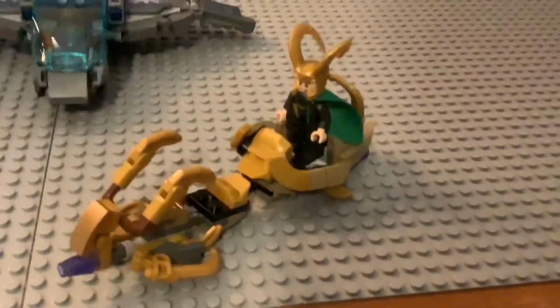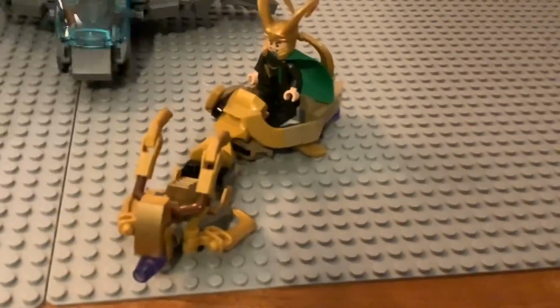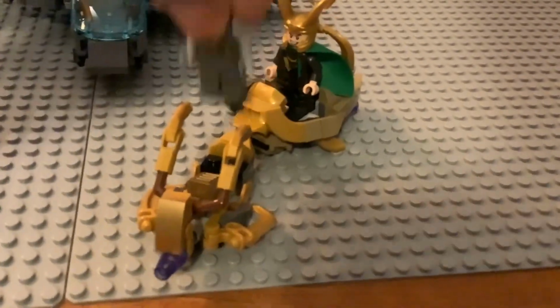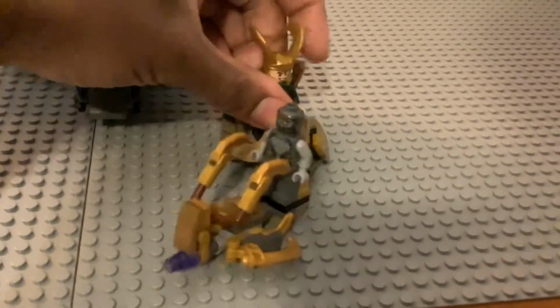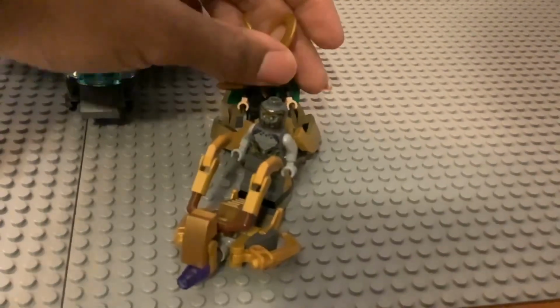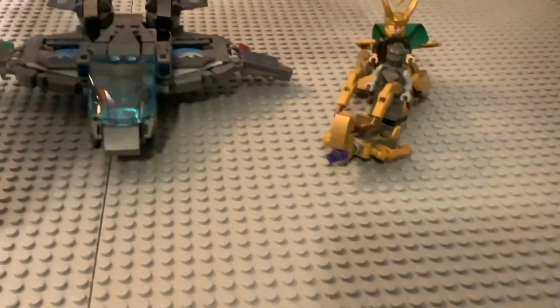It's the same thing for the Chitauri right here. If I can find him. There we go. Nice and easy. So yeah, that is really nice. You can just open this part up and fold this back down. So that is a pretty nice touch right here.